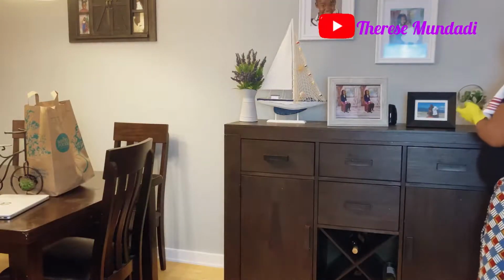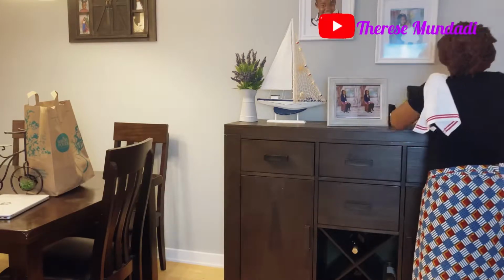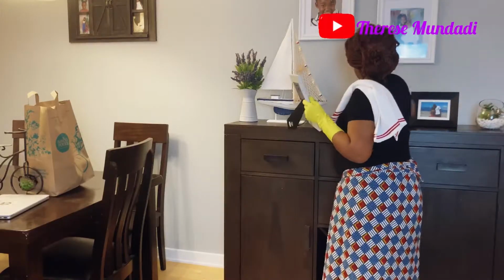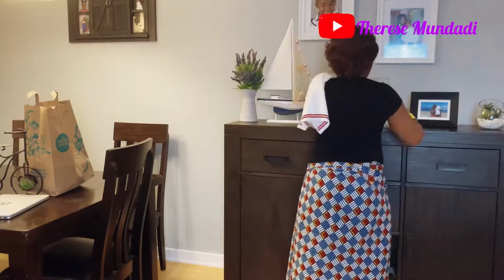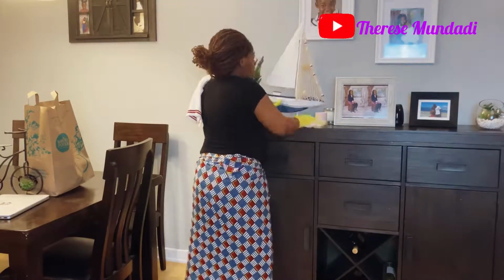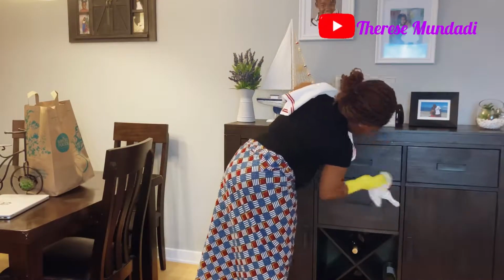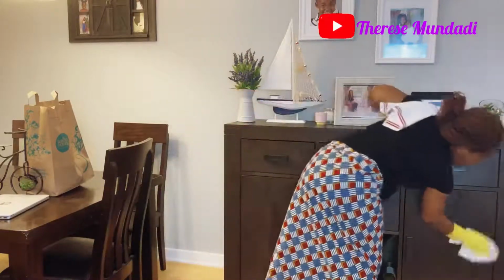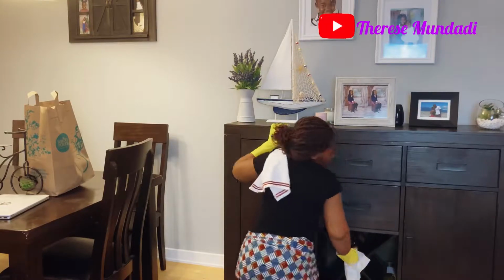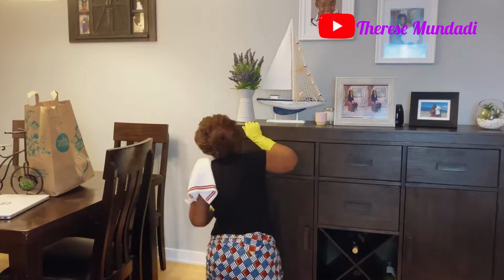I have to go change the water and the mixture of vinegar to wash my stuff on the dining room side. But before that, this is one of my favorite furniture in the house, where I can put stuff in all the cabinets and just hide stuff, and I love it. But it just gets dusty, and I'm cleaning it after dusting it off with the mixture of the cleaning vinegar.